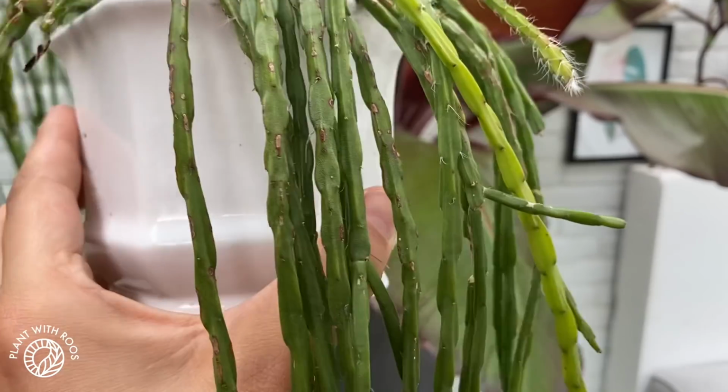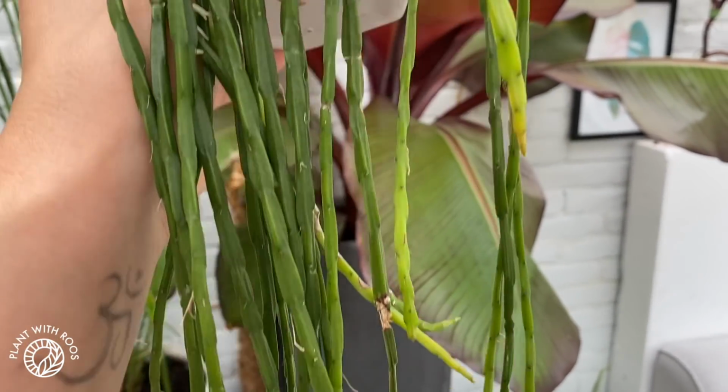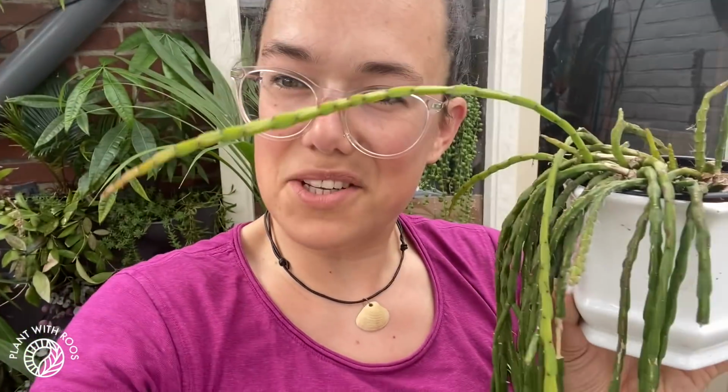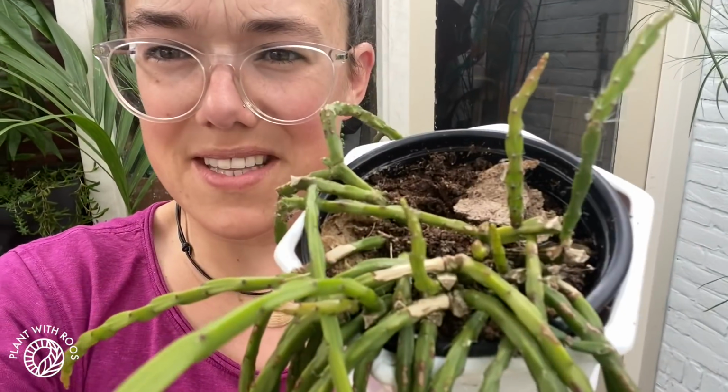And maybe you can see the lighter green is a new bit. These are all getting a lot longer. So when I bought this definitely wasn't this long. I'm very excited to see that I can keep them alive and growing. And there are some new bits coming out the top as well, which is adorable. It always helps, from what I've seen, to give these kinds of plants enough light from the top so that they keep putting out new bits.